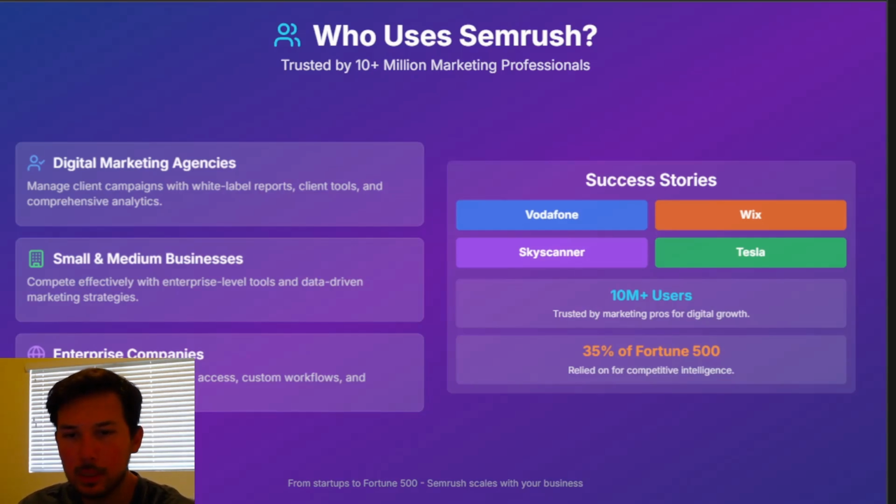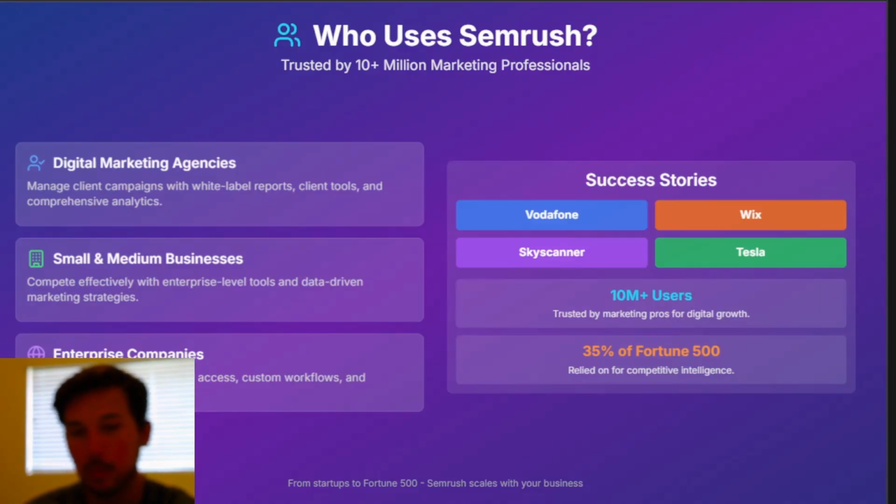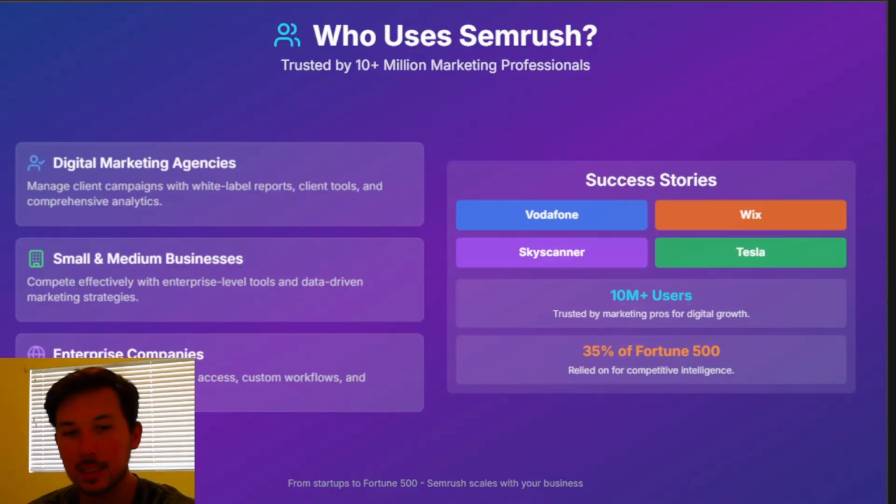So now that you know the pricing, now that you're thinking about that, who uses it? So, like we said earlier, Semrush is trusted by 10 million marketing professionals. That's a lot. And this means that, yes, it works. Digital marketing agencies, small and medium businesses, and enterprise companies. Some success stories include names like Wix, Tesla, Skyscanner, Vodafone, and 35% of the Fortune 500 companies.